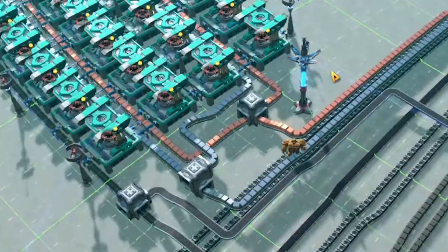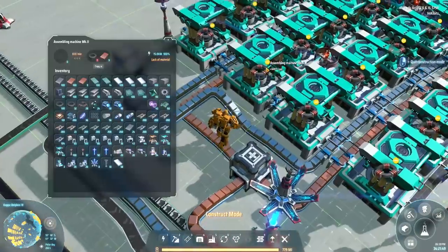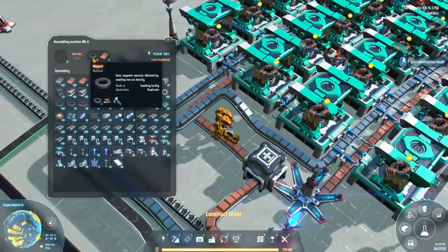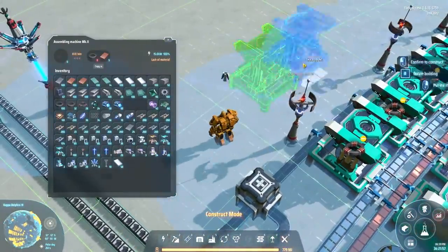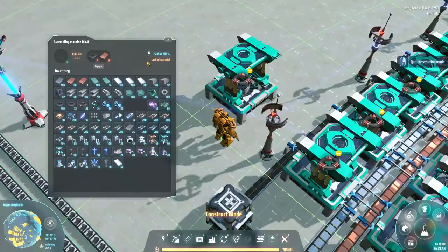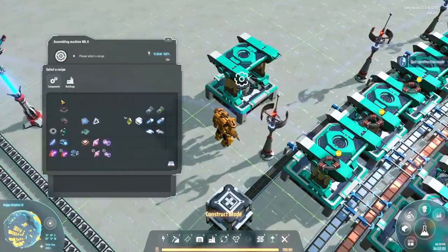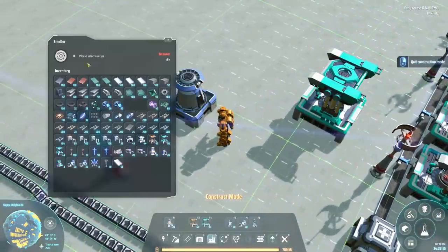Why isn't it going though? Oh, no, no, no. Wait a second. Wait. Come with me, friend. Can we just make some assemblers over here? Oh no, no. The magnets, they're made in the smelter.